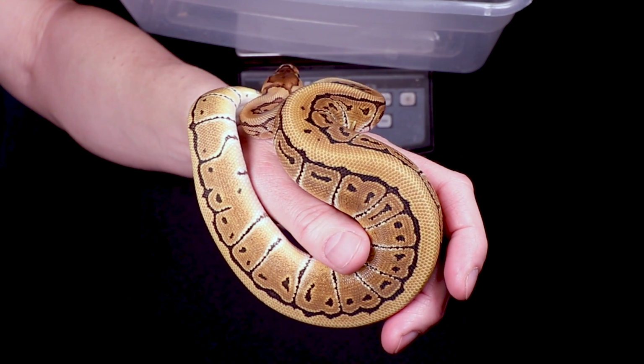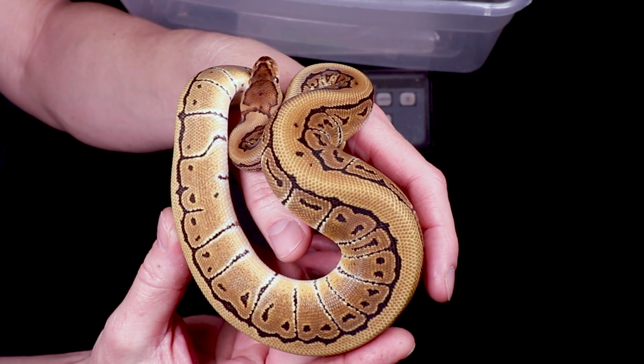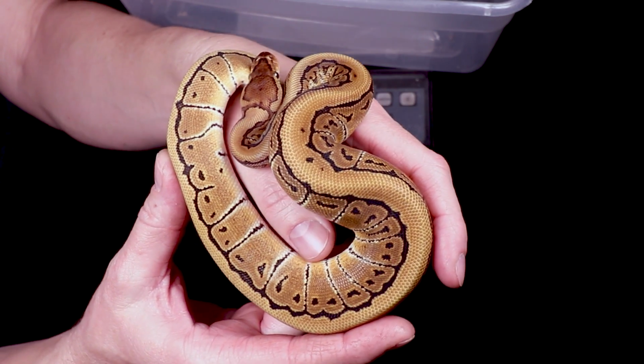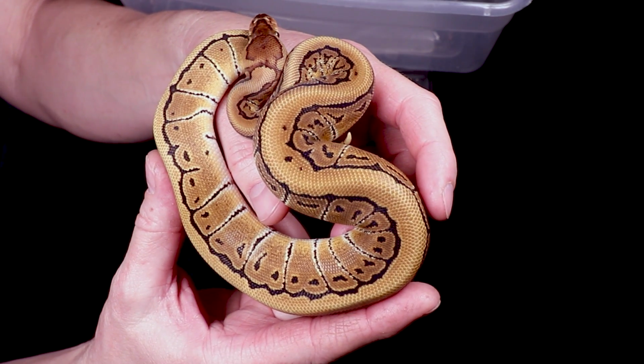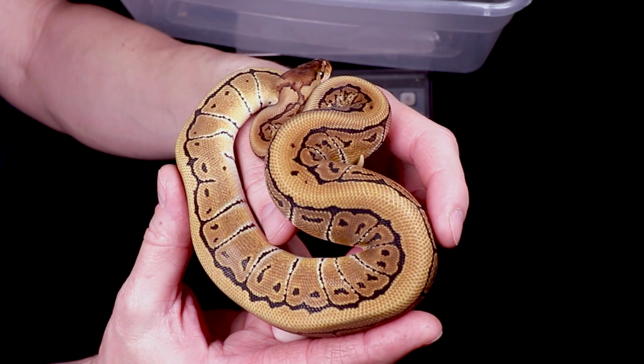All right, so those were my 6 holdbacks that I decided to put up for sale. I should show you some of the 4 holdbacks that I'm actually gonna hold back, but that might make you jealous if I show you those. So I'm gonna move into some of the stuff that I just haven't had a chance to post over on Morph Market. I think I have 4 snakes still.